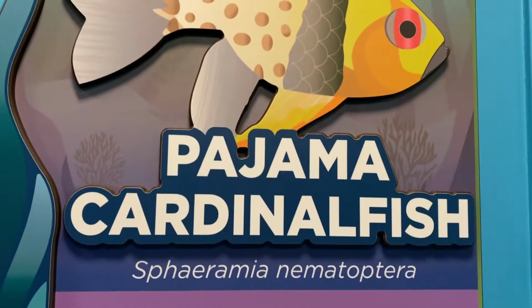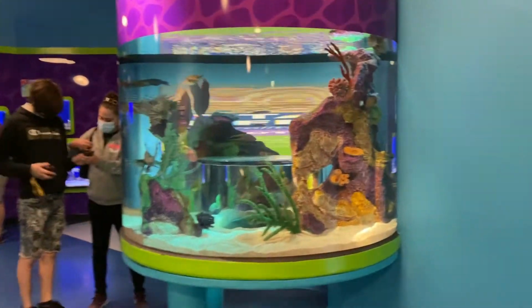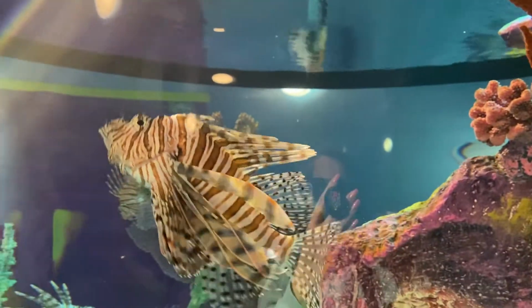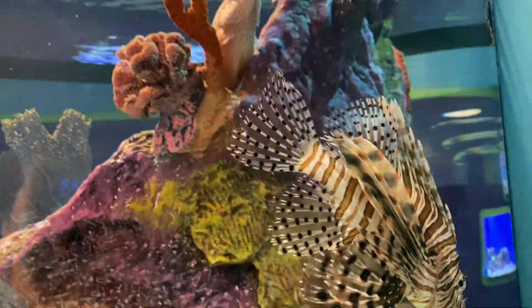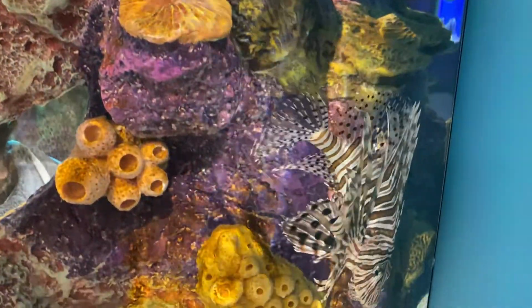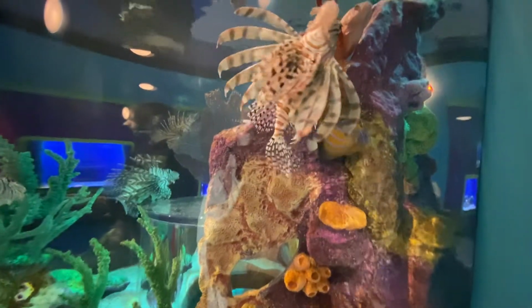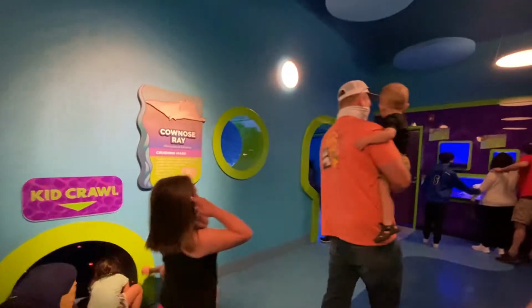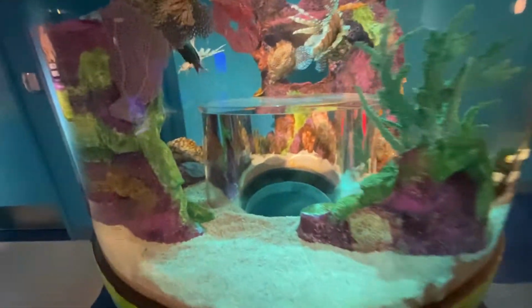Cardinal fish. I can't get over this music. I feel like it's Transformers music. Like a little thing for kids. That's cool. Oh, and they could crawl in there. Go ahead, Robert. Crawl in there. So you're immersed.